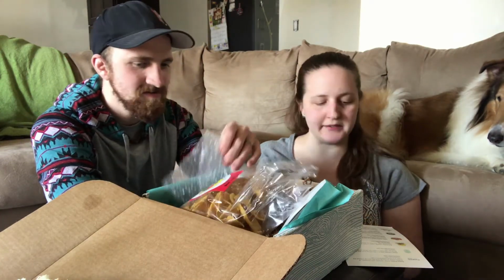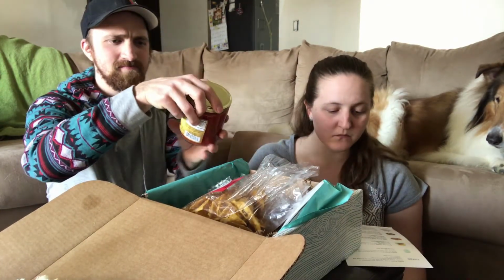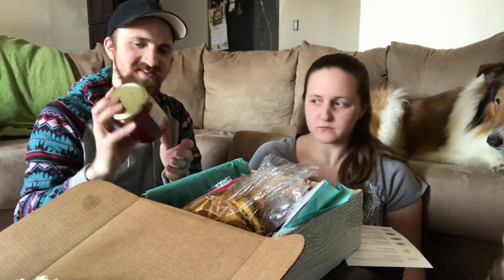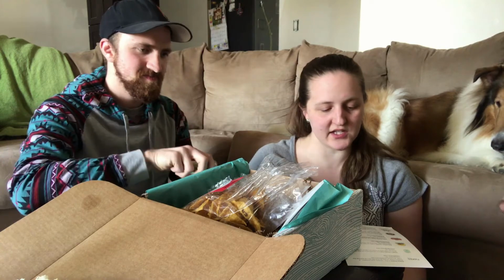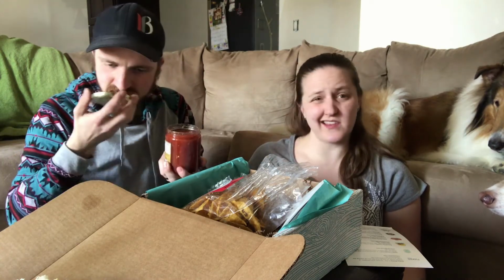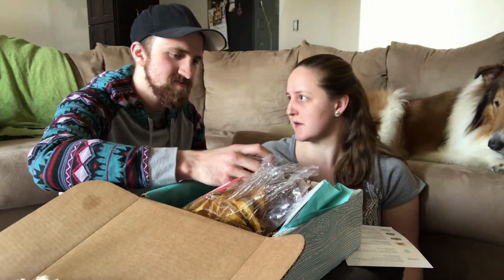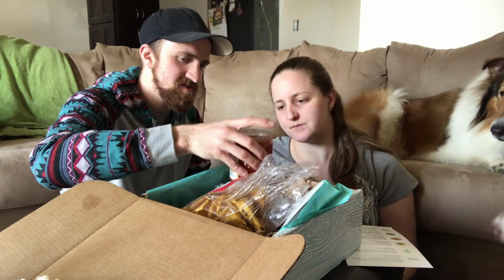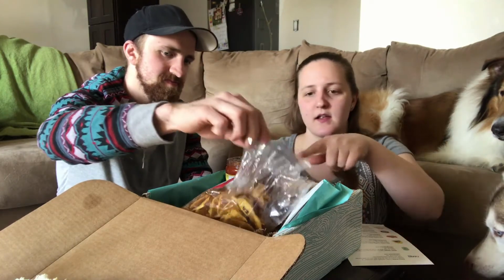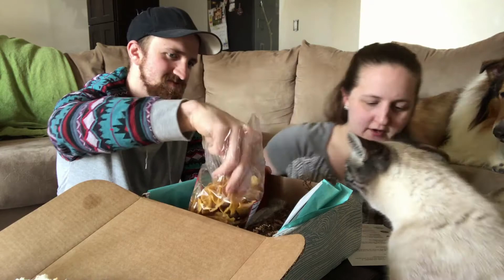And then this next one, it's a little Diablo salsa. It's mild. Pineapple and ginger is what this is. I think this is a new flavor. They said they just released a new flavor. So I think this is the new flavor. I don't know. It doesn't say new on it, does it? No, it doesn't look like it. Okay. Oh, now I'm getting a little bit of the spice from the chili in this. But it's not overpowering or anything.